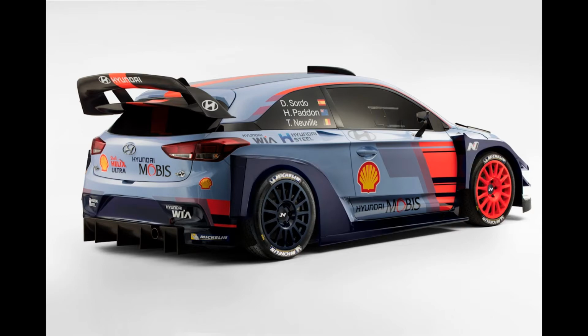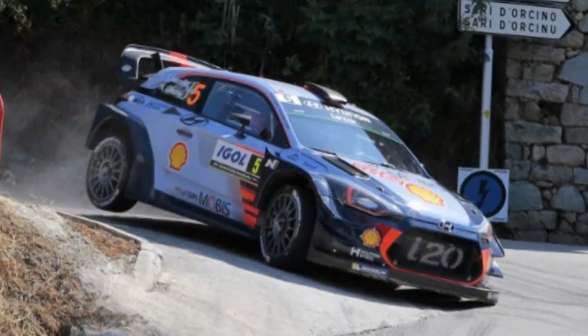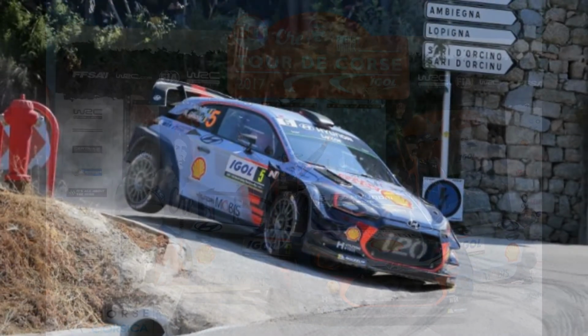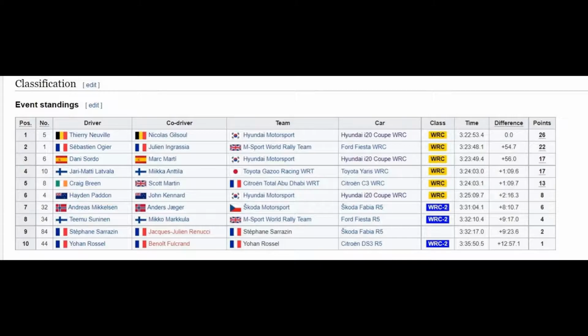With all 3 drivers still retained, far greater success came with the i20 Coupe. Once again, Neuville was the star of the team, scoring 4 victories in 2017. The first of those victories came in France at the Rally de Corse. Neuville capitalized on misfortune for his rivals to win by 54 seconds.